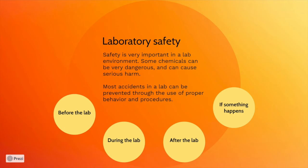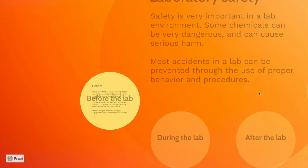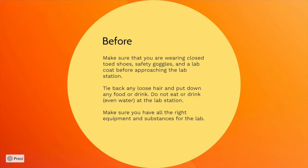Some of the accidents that can be caused can usually be prevented by the use of proper behavior. Some of this behavior before the lab is to make sure that you're wearing proper attire, so closed-toed shoes, safety goggles, lab coats, and tie up any hair. Basically, try to not get anything on you or have anything on you get in the lab. This does include food or drink.